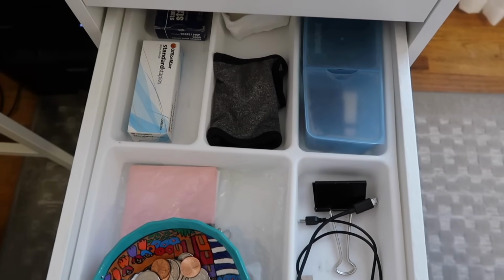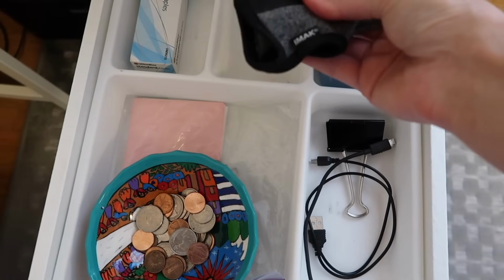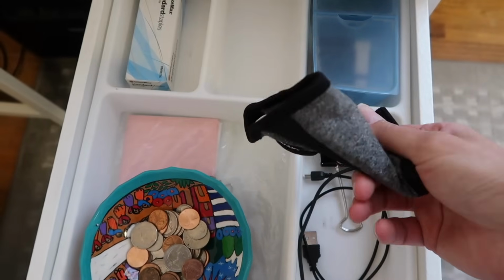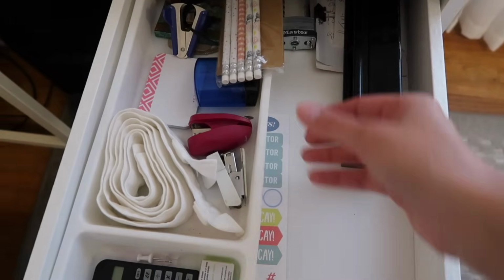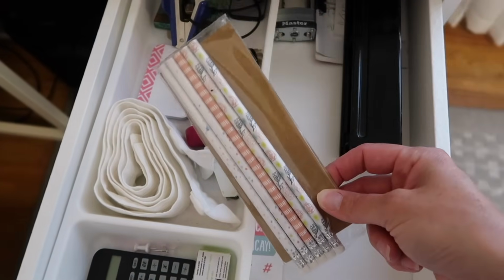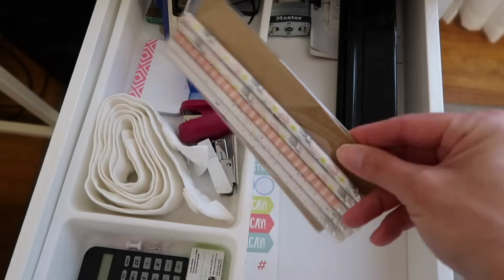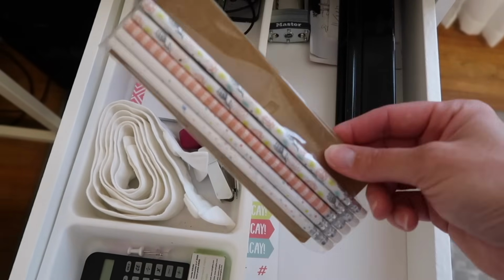This drawer is pretty neat, but I no longer use this. So I think I'm going to declutter this. This drawer is also pretty good, but I think I'm gonna pull these out and let the kids use them because I use mechanical pencils and I don't see myself using these. So I'm gonna let them use them, or else I'm going to donate them.